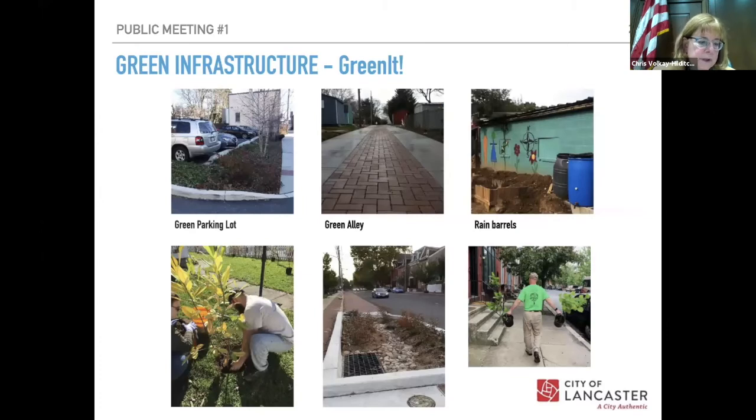Another thing we are doing is using green infrastructure to reduce the volume of stormwater that enters the sewer system. Green infrastructure includes things like porous basketball courts, green alleys and parking lots, trees, rain gardens, and cisterns or rain barrels. Green infrastructure reduces the volume of stormwater entering the sewer system by allowing the water to soak into the ground, evaporate, or transpire. This in turn reduces overflows.